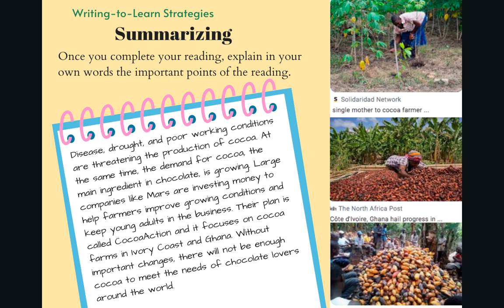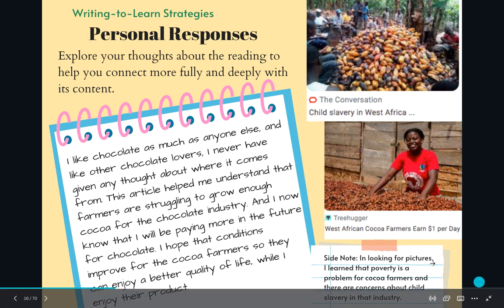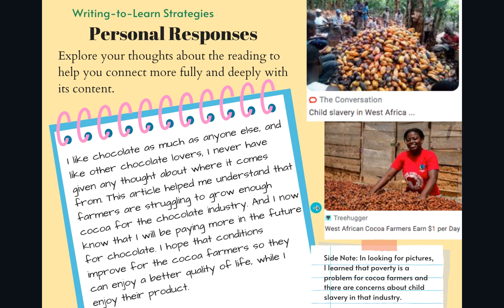And in looking online for pictures to put into this presentation, I came across some headlines that suggested that in some places there are concerns about child slavery in the cocoa industry, and also there are some issues with poverty among the cocoa farmers. They do not make a lot of money. Like here it said that West African cocoa farmers earn $1 a day. That sounds like not very much to live off of.